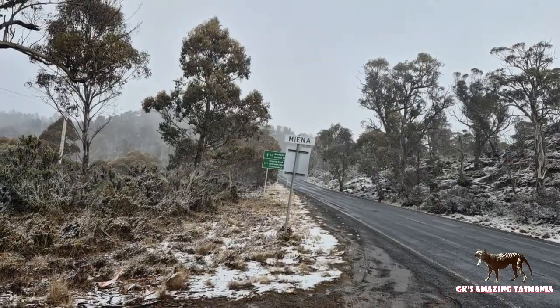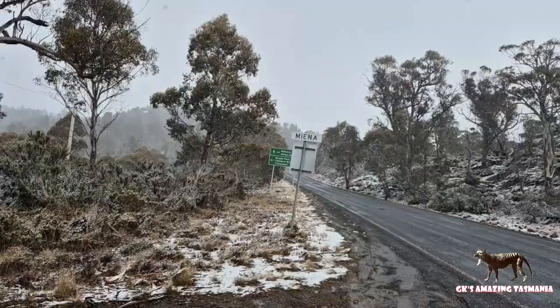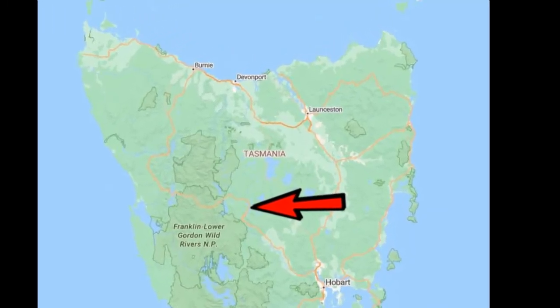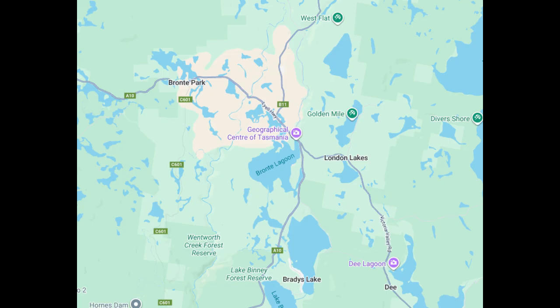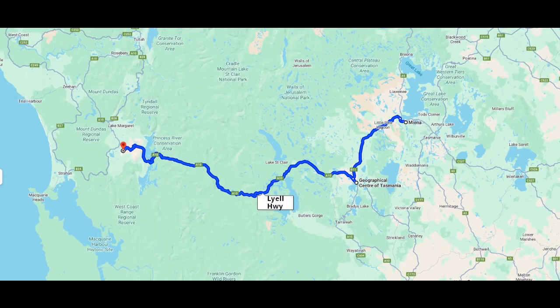In this one, we're going to go to the Geographic Centre of Tasmania. We're going to begin our journey in Miena, whichever way you want to pronounce it, and go across to the Geographical Centre of Tasmania, and then journey up the Lyell Highway to Queenstown.